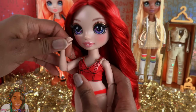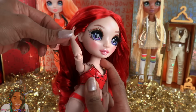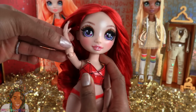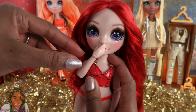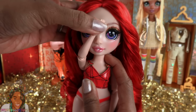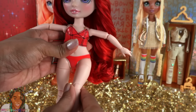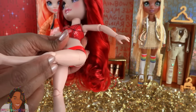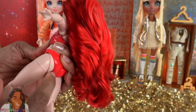Let's do the ear touch test because that's important. You have to be able to hold a cell phone. So can she do it? Yeah, she can. Okay, and she can touch her face, she can touch her nose, and she can touch her forehead. She can kind of cross her arms, she can move at the hip, and that's kind of a weird little hip socket there. It's like a little cuff.